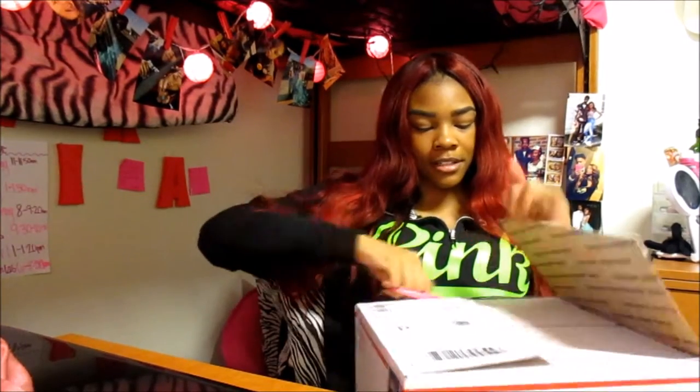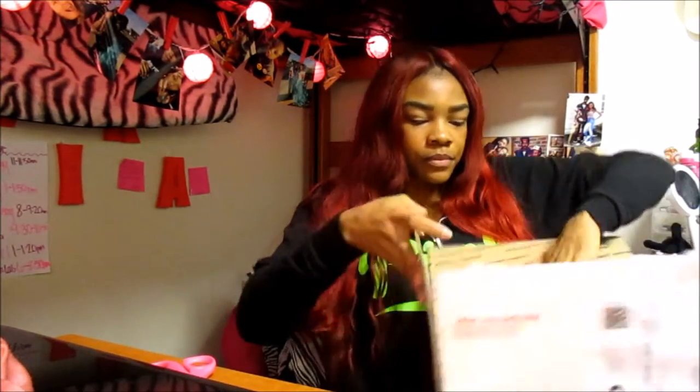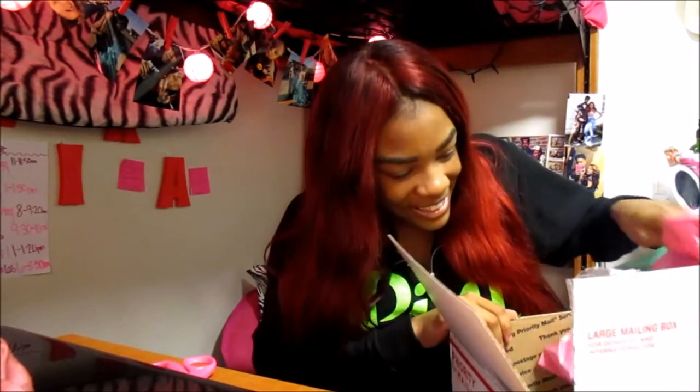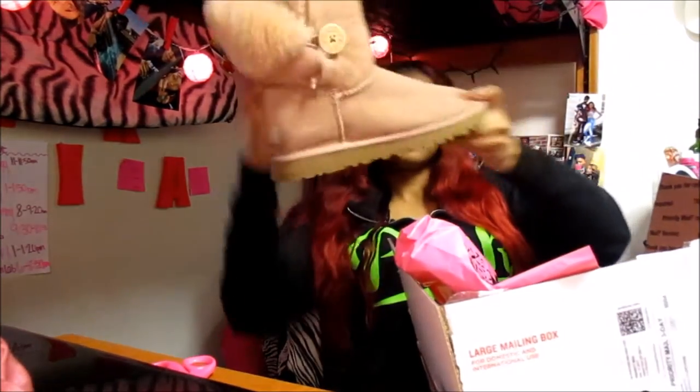I'm shaking. I didn't drop my stuff outside, so I'm embarrassed. That's probably why I'm shaking. Oh, and this packaging is cute that they did, how they put them. Cute.